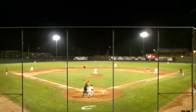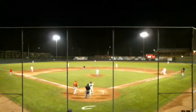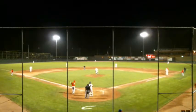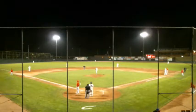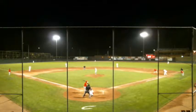The 1-0 pitch, fouled back out of play, 1 ball and 1 strike. What a turn of events. And this being a close game all the way, there are not that many fans left tonight, Benjamin. A big contingent still here. It's been an exciting contest. Crabs have been out-hit 7-4 and now outscored 3-2.